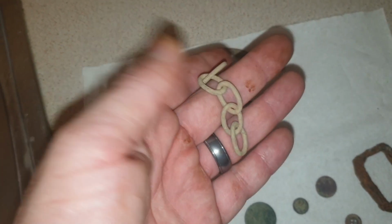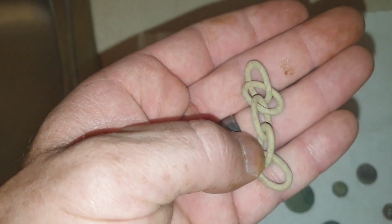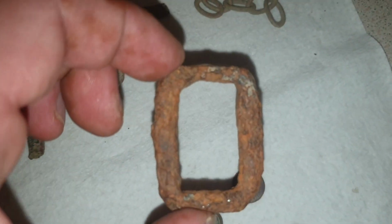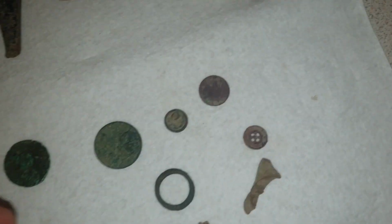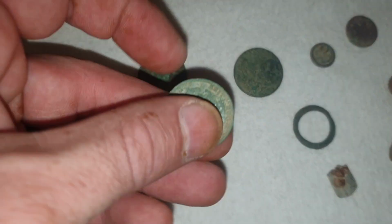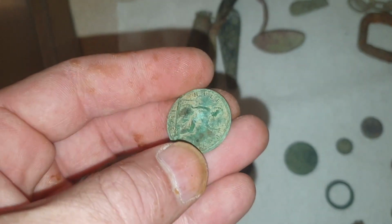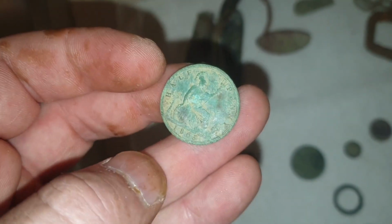Here's my piece of chain that I did find. I don't know what that's to. I did find this buckle. I don't think I recorded that. Let's see here. Three coins I got is a Victorian halfpenny, 1863. I think my oldest coin, which is very nice.